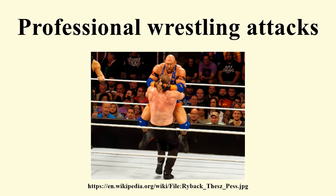Crossbody, also known as crossbody block. This is a maneuver in which a wrestler jumps onto his opponent and lands horizontally across the opponent's torso, forcing them to the mat and usually resulting in a pinfall attempt. There is also an aerial variation, known as a diving crossbody, where a wrestler leaps from an elevated position towards the opponent.